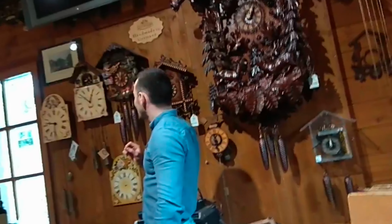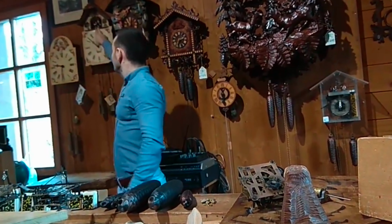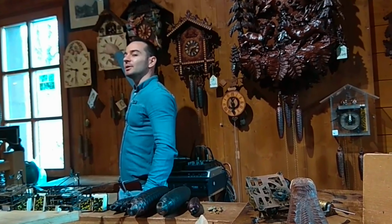Later on, the most talented designers started to be more creative. They started to add characters and movements to clocks. We'll see here one of the most special clocks in the Black Forest. It won't be a bird up there. Something else will happen.